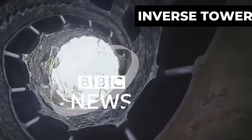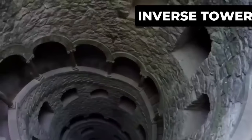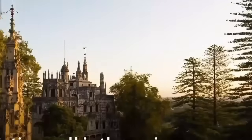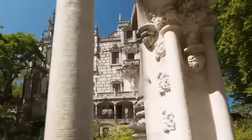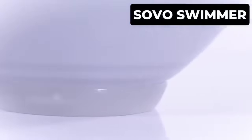In Portugal's city of Sintra, the inverted tower, also known as the Initiation Well, is a remarkable subterranean structure located 88.6 feet underground. Featuring 9 levels, each representing a circle of hell from Dante Alighieri's Divine Comedy, it was designed as a space for spiritual rituals, steeped in mystical symbolism.